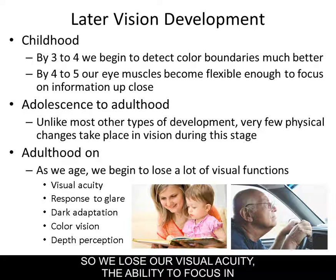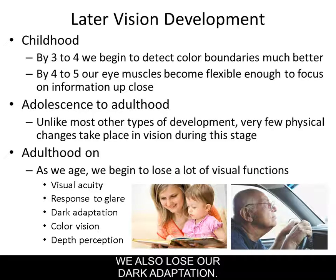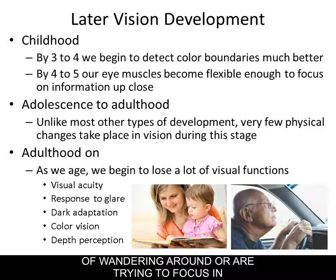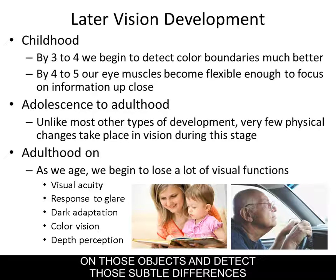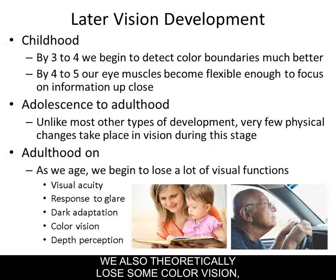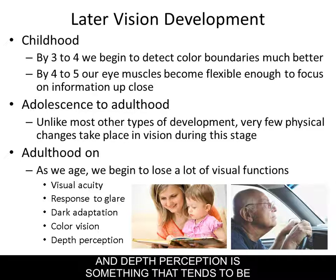So we lose our visual acuity, ability to focus in on things, ability to see things in the distance. We also lose our dark adaptation. So at night, when you have elderly people wandering around or trying to focus in on objects, what oftentimes happens is they lose the ability to really focus in on those objects and detect those subtle differences between shapes. We also theoretically lose some color vision. For some people, it's much more severe than others. And depth perception is something that tends to be a major problem as well.